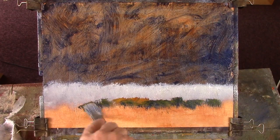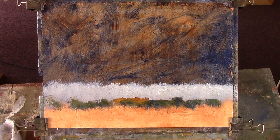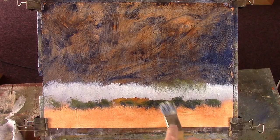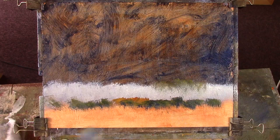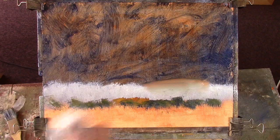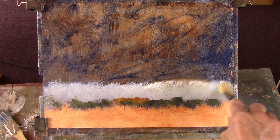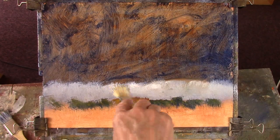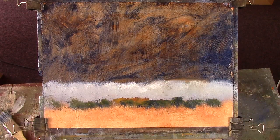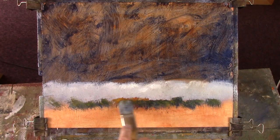A lot of colour in this one. Get some. I'm going to put some. Oh, what am I doing? I want the cloud there, don't I? Use another brush, put that back. Right, okay, that's reinstated that. So let's go back with our lovely colours on the horizon.